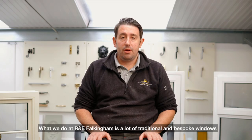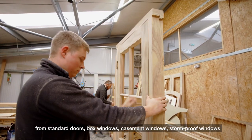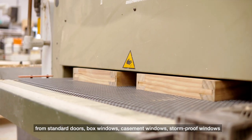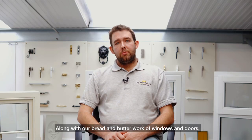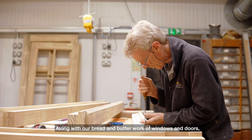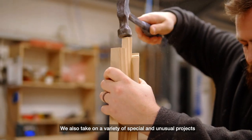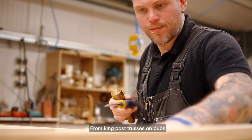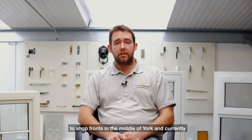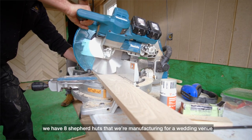What we do at R&E Falkingham is a lot of traditional and bespoke windows, from standard doors, box windows, casement windows, stormproof windows for traditional properties in North Yorkshire and UK-wide. Along with our bread and butter work of windows and doors, we also take on a variety of special and unusual projects, from kingpost trusses on pubs to shop fronts in the middle of York, and currently we have 8 shepherd huts that we're manufacturing for a wedding venue.